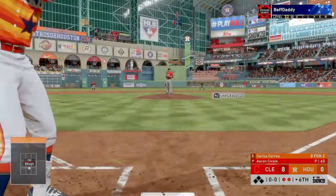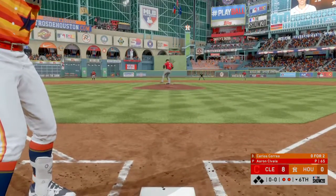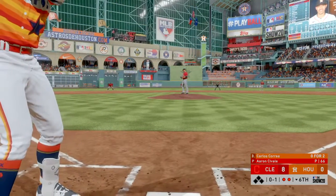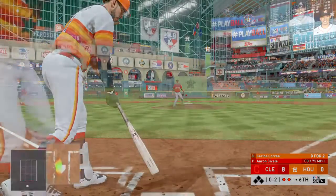Here's Carlos Correa now. No hits for him to this point, not unlike many of his fellow teammates. A little tardy, 0-1 there. Balls and a strike. Bases are empty here with 2 men out. Swing and a miss. And he's in control, 0-2.